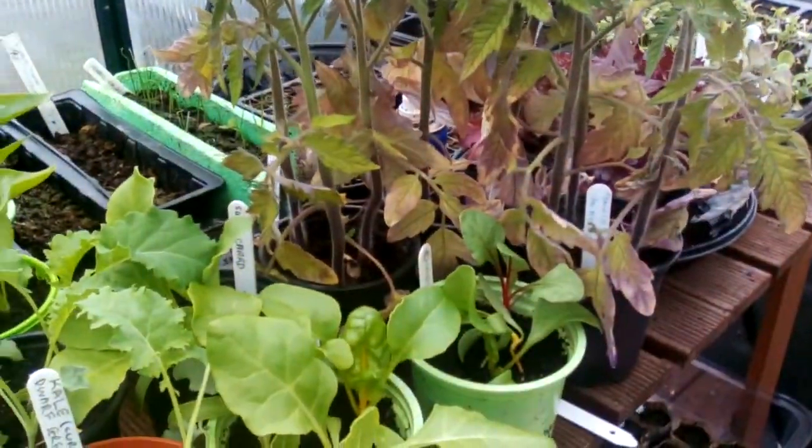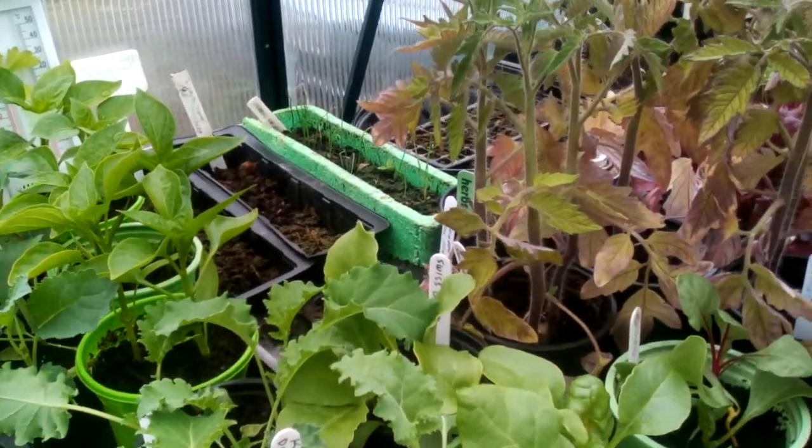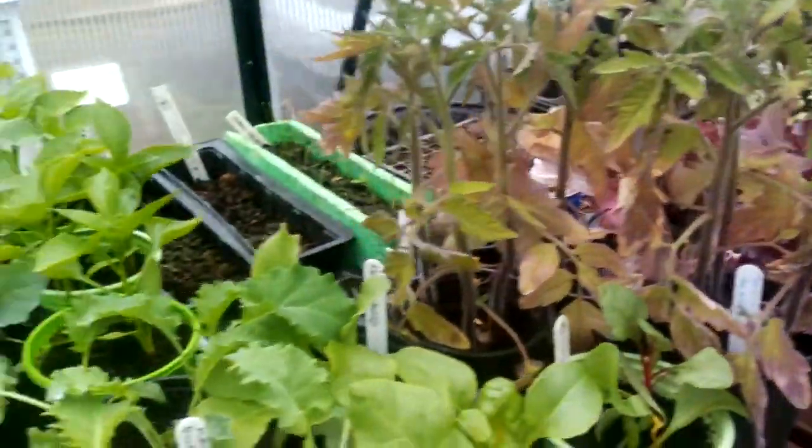But loads of good tomatoes, all this sort of stuff. He's done really well with his, whereas mine is lousy, nowhere near as good. I'm guessing that some of these have been started inside and they got a bit leggy. But that's what happens.